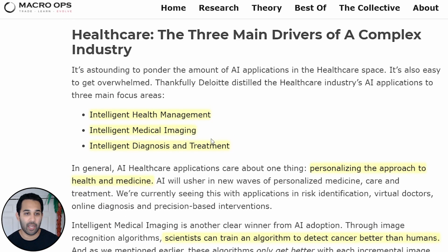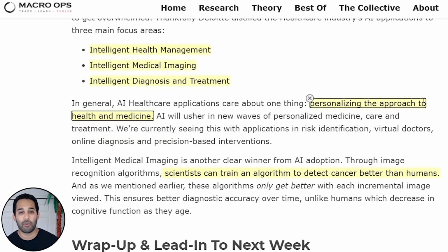Another industry that's going to be big with AI is healthcare. And there are a few different applications here. You could have intelligent health management, intelligent medical imaging, and intelligent diagnosis and treatment. Basically, these algorithms are going to do it better than the doctor. And the whole point is personalizing the approach to health and medicine. And that's what we've always wanted, right? Because one size does not fit all when it comes to medicine.